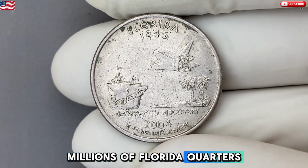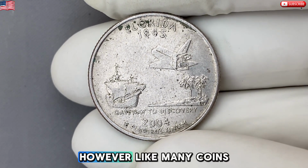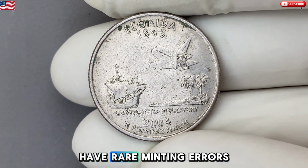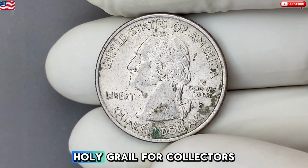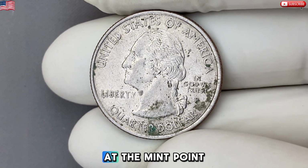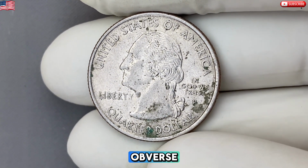Millions of Florida quarters were minted, flooding the market and everyday transactions. However, like many coins in the 50 State series, some 2004 Florida quarters have rare minting errors that dramatically increase their worth. These errors are the holy grail for collectors, small imperfections and anomalies that tell a fascinating story about the coin's creation at the mint. One of the most captivating errors to watch out for is the double die obverse.